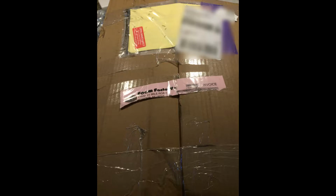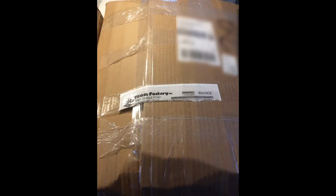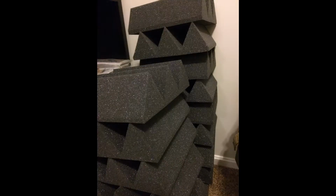And it didn't quite work out the way I wanted it to. I purchased some less than professional foam from the foam factory here. It came in two very large boxes, I'll say. And stunk to high heaven, man. It just stunk. And I needed to wait for these foam panels to decompress and to air out a bit.